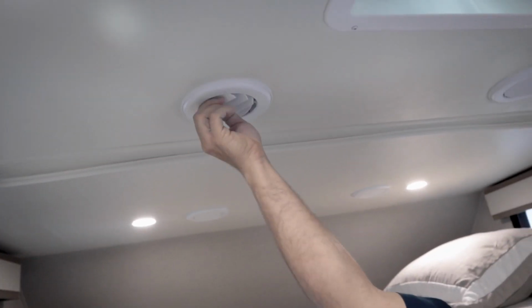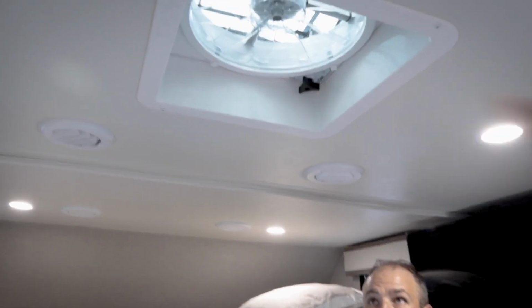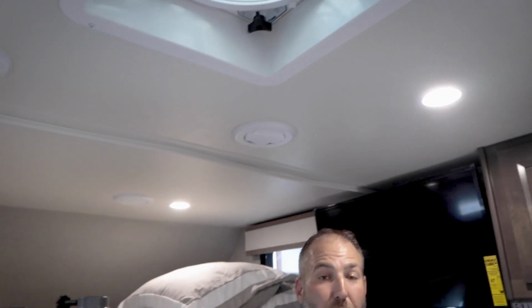I don't know how you open it. Just press where the little button is right there, Hank. Oh, cool. So that's why it's an arrow. That's how it works. And a nice big Max fan here. There's a remote for it in there. There's also one in the bathroom as well. There's a big Max fan in there. Pretty sweet stuff.